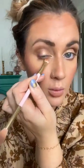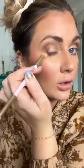And this brush is a little tighter than a fluffy brush. And I extend it almost like a faux wing towards the tail of my brow, because I am gonna go in and do a wing here in a minute with eyeliner. And I just kind of like this color to be up in that area.